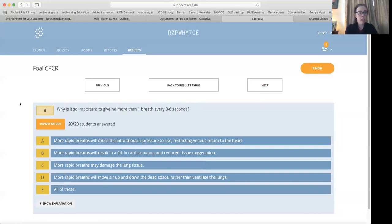Why is it so important to give no more than one breath every 3 to 6 seconds? I think most people got this right. Yeah, all of these are correct. If we give 2 rapid breaths, we'll restrict venous return to the heart. We'll give less time for the heart to fill, so our cardiac output will fall. We may overstretch and cause barotrauma to the lung tissue, and we'll end up moving air around in the dead space rather than in and out of the alveolar sacs where ventilation can occur. So all of these harmful things can happen if we ventilate the foal more rapidly.